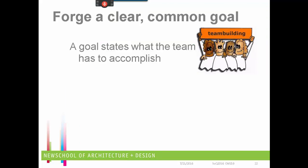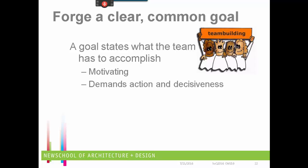So let's get back to that clear common goal. The clear common goal has to clearly state what the team needs to accomplish. And this needs to be defined, and all of the team members have to understand it. It needs to be motivating. It needs to demand action and decisiveness. It can't be something that doesn't require that group to work together.